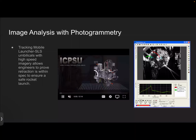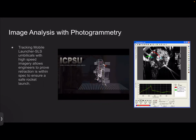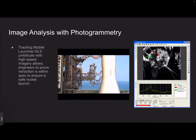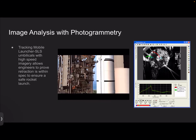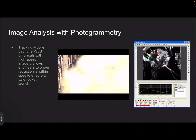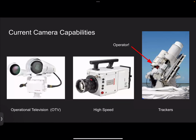Play a video. So in the video shown is the umbilicals that connect the mobile launcher to the SLS rocket. And that's a good example of what the image analysis lab uses or performs.